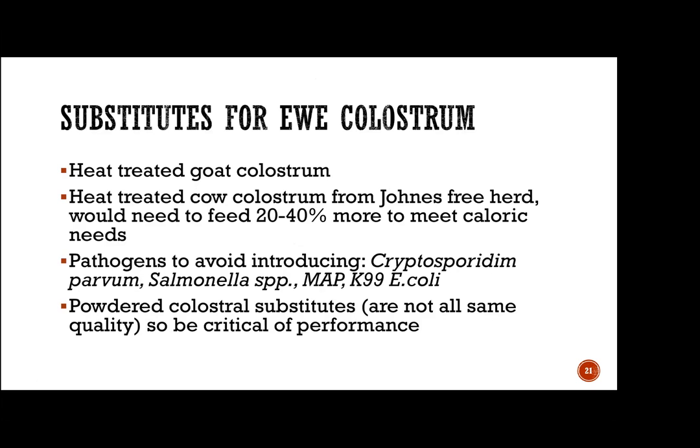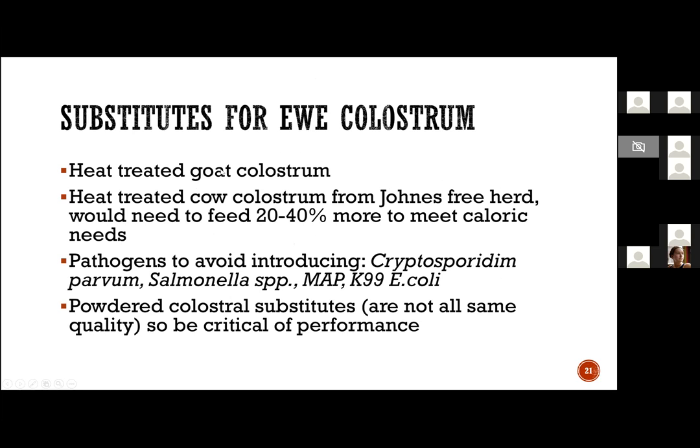Okay. What are other substitutes for ewe colostrum? Goat colostrum would be one. If you were a disease freak like I am, we would heat treat it so we still had good immune proteins but tried to kill off any bad bacteria. The same is true of cow colostrum, where ideally it comes from a herd of cows that doesn't have Johne's. Cow colostrum is not as calorie dense, so we should feed more cow colostrum per lamb than we would ewe or goat colostrum. Things we don't want to introduce are Crypto, which most cow dairies do have, Salmonella, Johne's, and K99 E. coli, if you don't already have that.